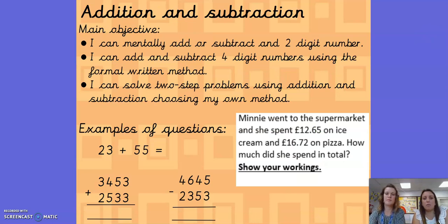So as with place value, we've also done a slide on addition and subtraction. You can see some of the main objectives that come up there, along with mentally adding and subtracting, as well as using a formal method. And then we move on to two-step problems. There's some example questions down below, obviously with a heavy focus on reasoning.